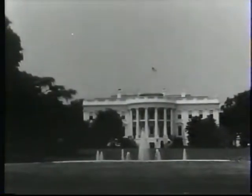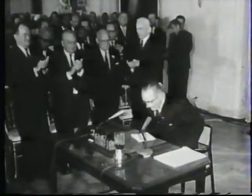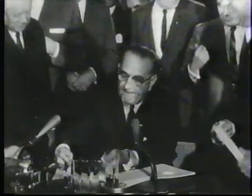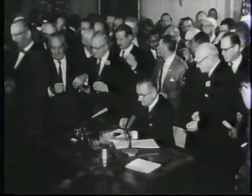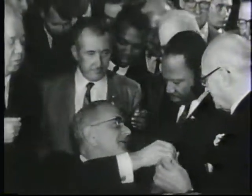1964 saw the passage of the Civil Rights Act, prohibiting discrimination in voting rights, jobs, and housing. July 3rd was an historic day as President Johnson signed the document into law just 5 hours after the House had passed it. He used nearly 100 pens, and one was given to Dr. Martin Luther King, distinguished leader of the movement. But the struggle was not over.